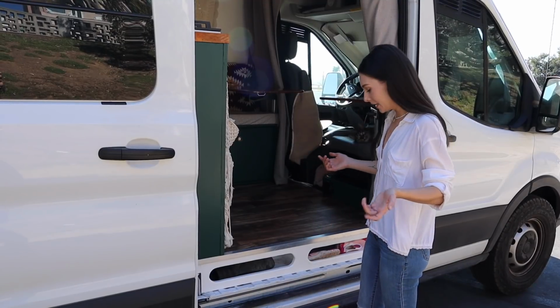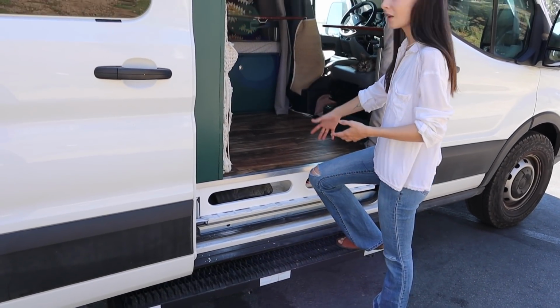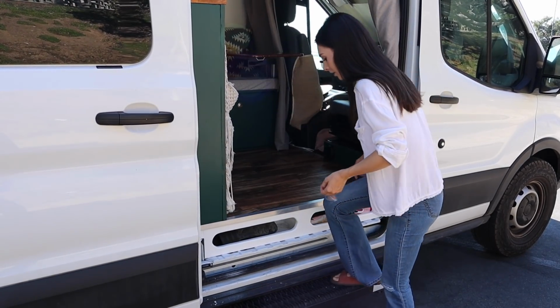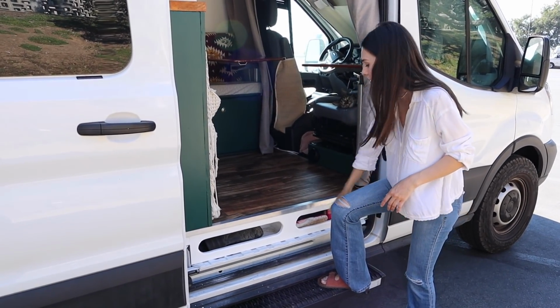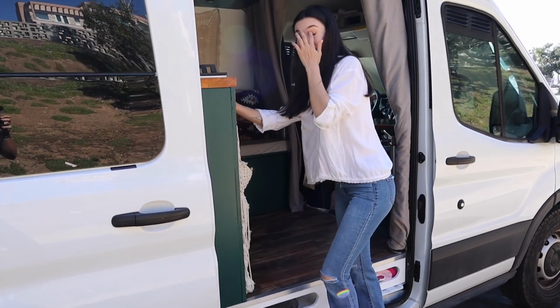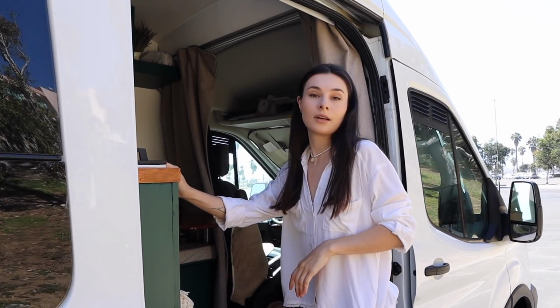Alright, so right when we come in, we have this step that we installed because we made the floors higher, like, what, 3 inches higher than before. So it's easier to get in the van. We installed this, and here we made 2 shelves for shoes, which is a little bit filthy, but hey, we've been living here. Alright, we're gonna take our shoes off because this is a no shoes on household.